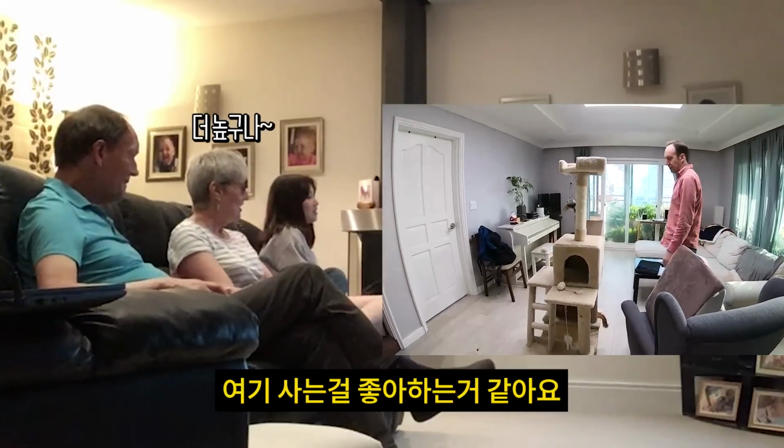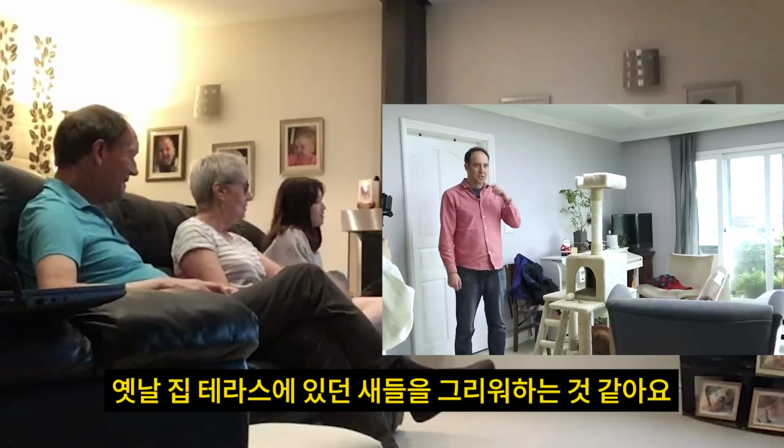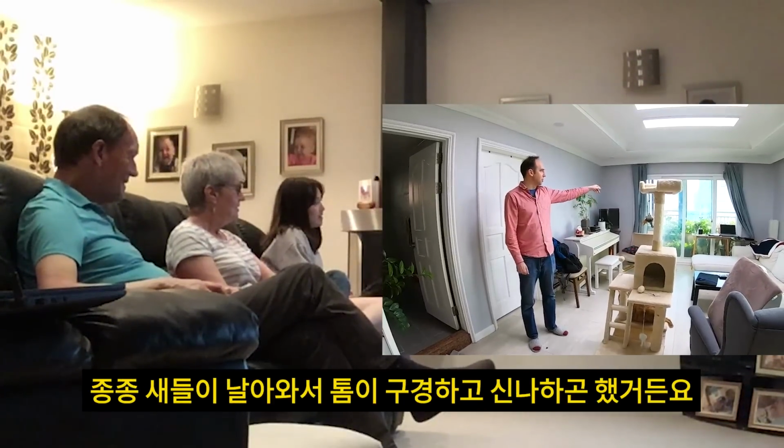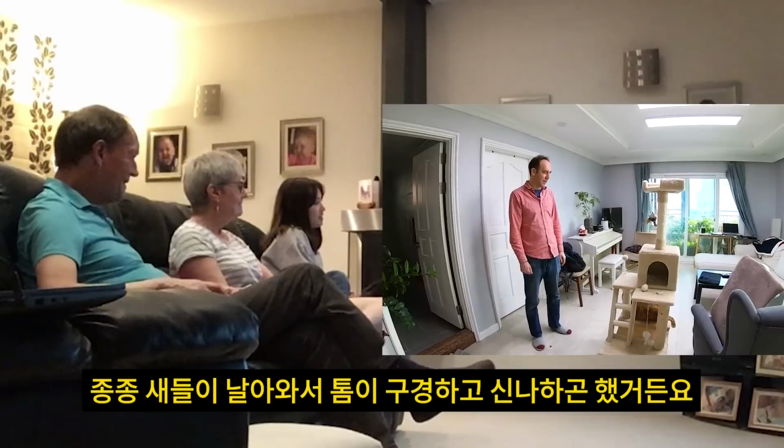Tom has settled in well as well. He's really enjoying living here. I think he misses the birds that you can see on the terrace in the old house, and he misses the garden. The birds do come and perch on the railings, which gives him something to look at and get excited about.